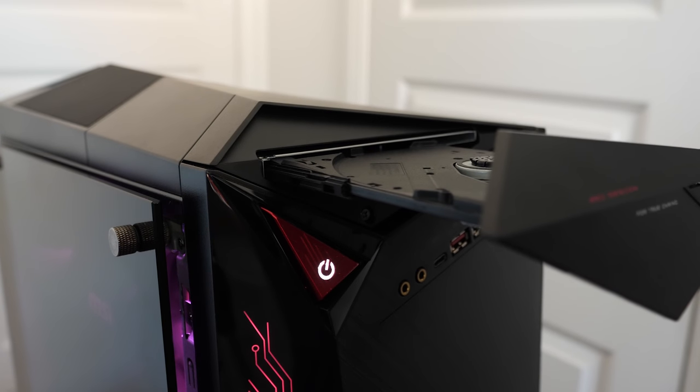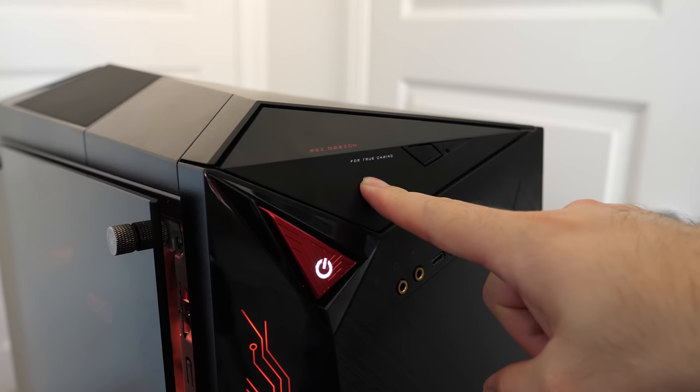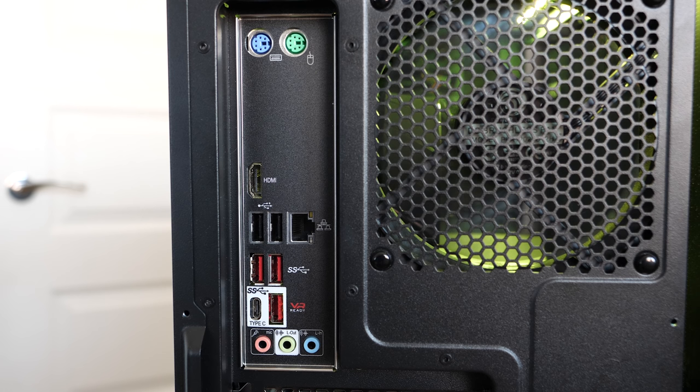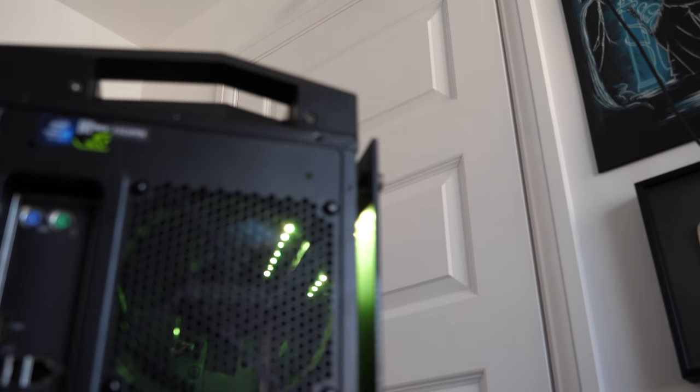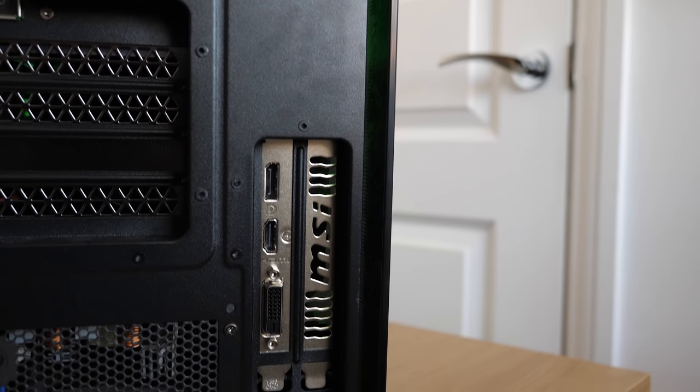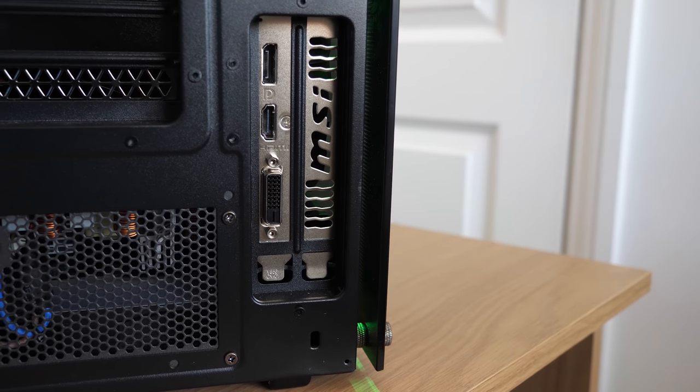Onto the rear ports, and you have two PS2 ports, one HDMI port, one Ethernet port, three USB 3.1 Gen 1 Type-A ports, one of which is a VR-ready port featuring a low-latency chip to offer the best VR experience. There's two USB 2.0 ports and one USB 3.1 Gen 1 Type-C port. Finally, there's also three audio ports as well. And on this Infinite A PC configuration, the 8RC, the GTX 1060 featured a single display port, HDMI port, and DVI-D port. Now onto the benchmarks.